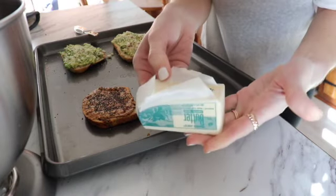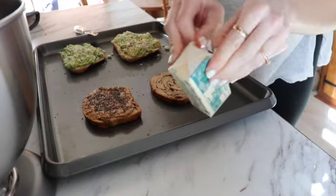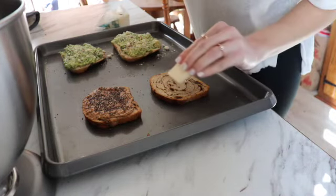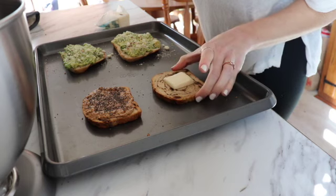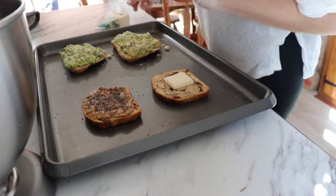Now I have some butter that I'm gonna put on top of this last piece of bread. I always like to use salted butter. So I'm just gonna put a nice big pat of butter on there, and then I'm gonna stick all this back in the oven and let everything warm up again before we eat.